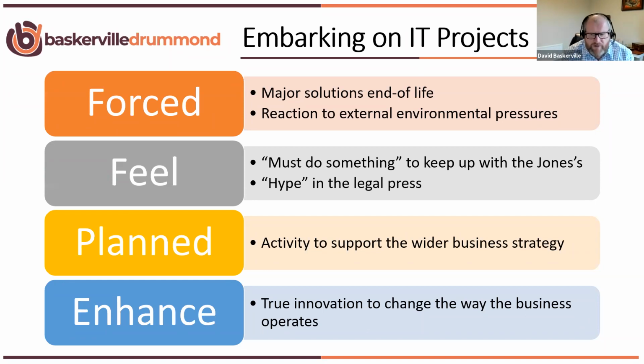The number of firms that I talk to are very disappointed in case management systems, because they've gone into it thinking, we need a case management system because we're doing conveyancing, we need to make it more profitable, without going through that process of saying, what workflows we need, what are our standard precedents, how are we going to make this work, how is this business process going to support ours?